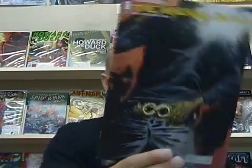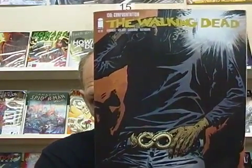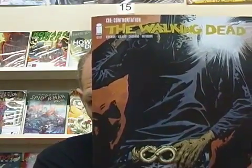Big week for the Image guys. Walking Dead, new issue of Walking Dead. I don't need to tell you it's out because you follow this book like it's a religion. You know it's already here. You're already on the way for that.